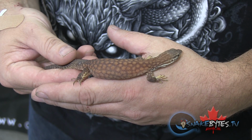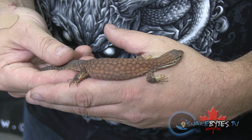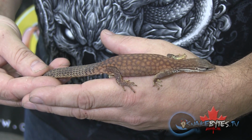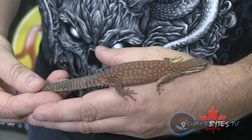This is an Acanthurus, and this happens to be a red Ackie, which means that they're really vibrantly red colored. Now they're gonna get bigger than the Pilbaras, probably about 10 to 12 inches body length and another 10 or 12 inches with their tail. And you can see, sometimes they're called spiny tail monitors because they're really spiny.